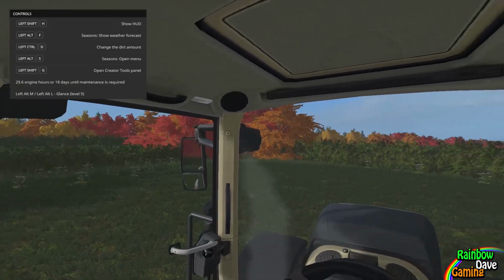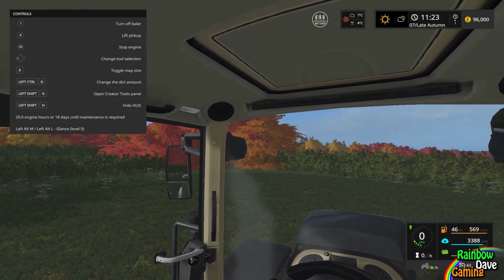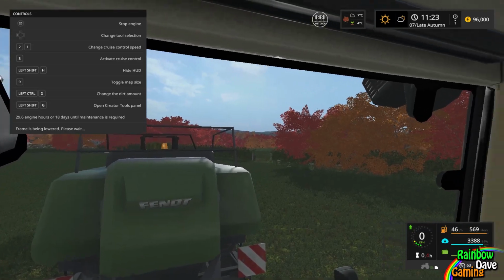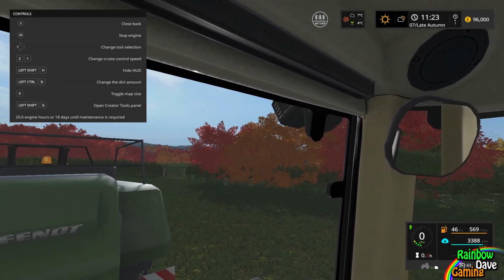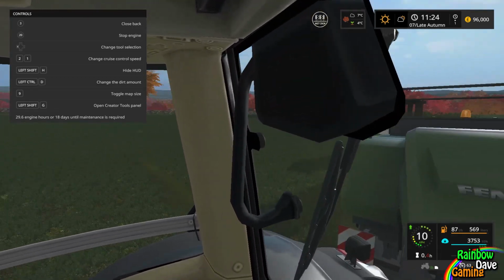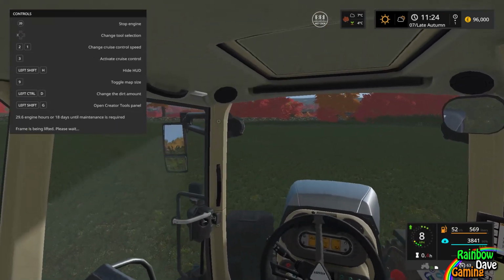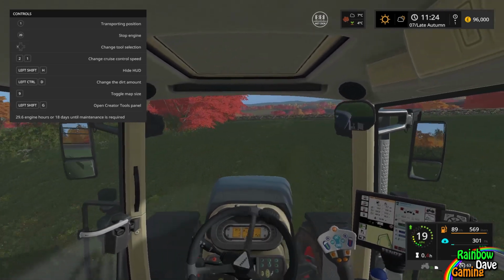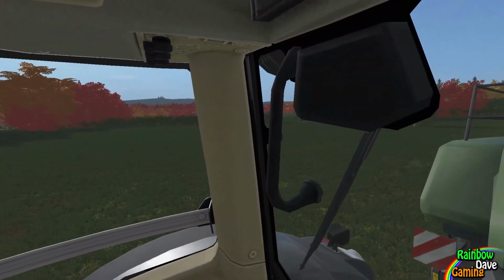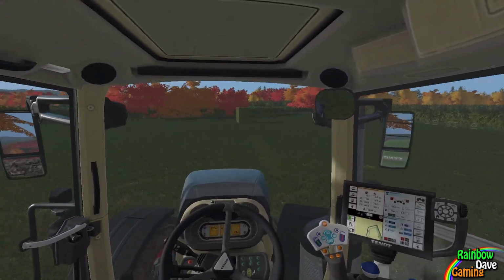How do I do the thingy? Unload bales. 3. And 3. And we gotta pull it out a bit, I guess. Just make sure that that is done. And 3 again to close the back of it. There we go. Wonderful. So let's continue on with the baling. Those bales look to be in a reasonably good position. Actually, a very good position indeed.